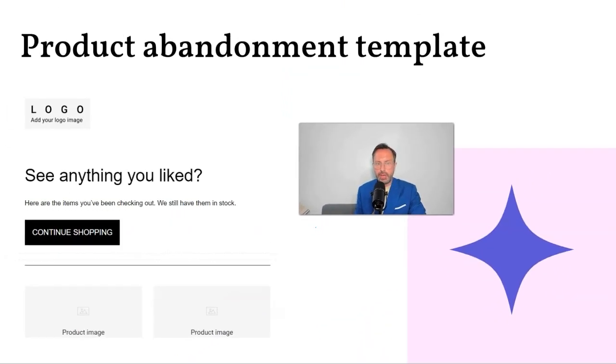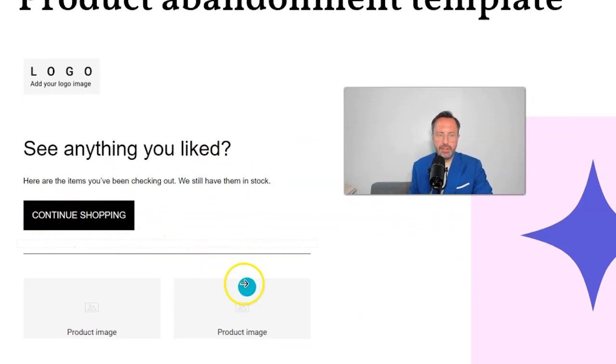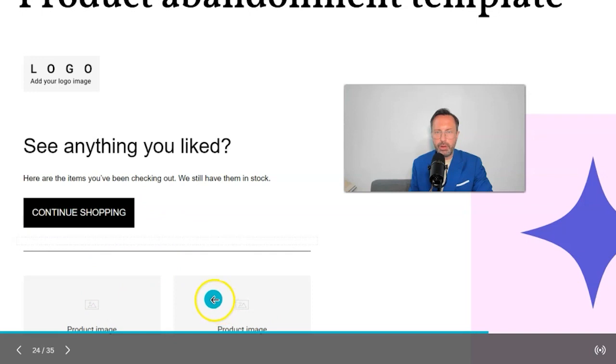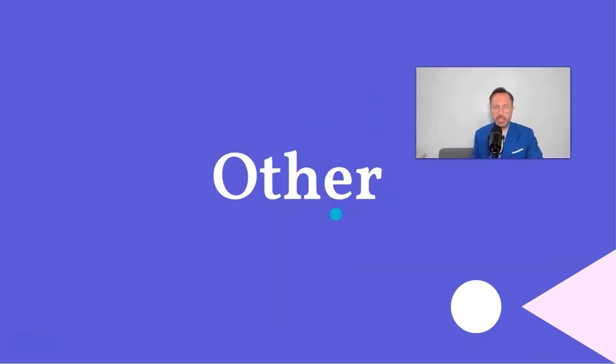So there are simple product abandonment templates we can use here. Once again, there's the continue shopping call to action at the top, and there's also the ability to promote other products at the bottom that they might want to consider. In the next section, we're going to talk about some other factors with email marketing. So for example, A/B testing.